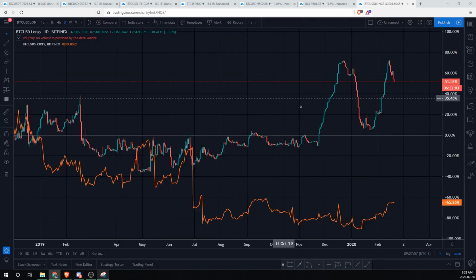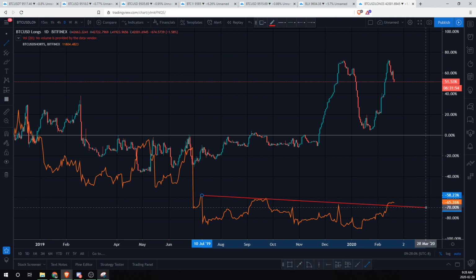Also, looking at what we saw right here, the shorts aren't really taking control yet, but we do see that they could be looking to potentially break this out. I'm just going to draw this trend line here to see if we did break out. So if we actually draw a descending trend line, that's looking a little bit worrying for the bulls.